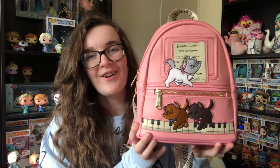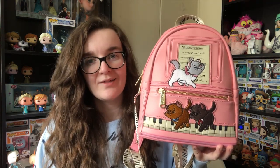Now this one I bought for myself on Mother's Day weekend, kind of as a birthday present to myself, but not really because I didn't include it in my what I got for my birthday video. Basically, my top 3 favourite films are Oliver and Company, The Aristocats and Robin Hood. So I decided I needed a bag for each of those 3 films. So I got this beautiful pink Aristocats bag.